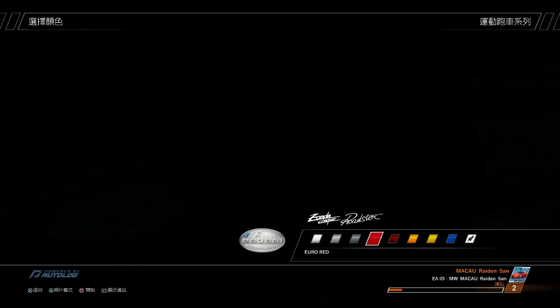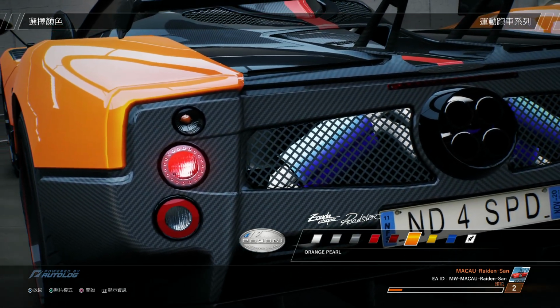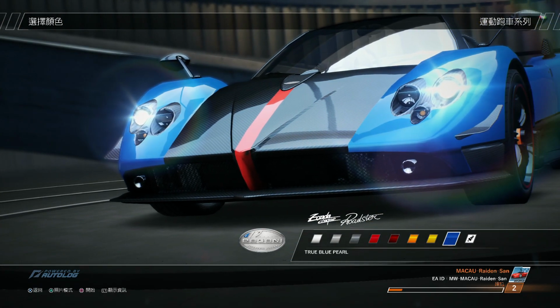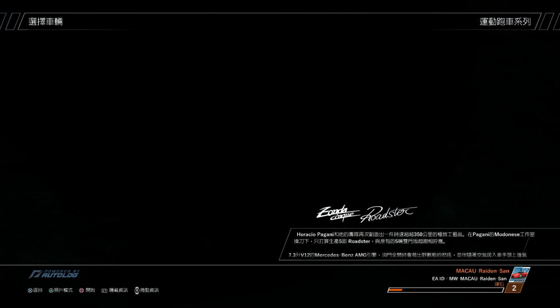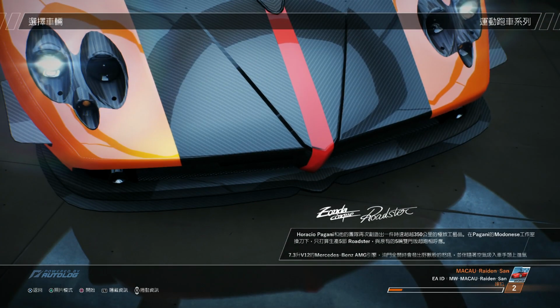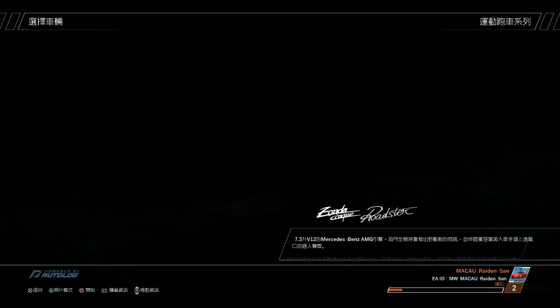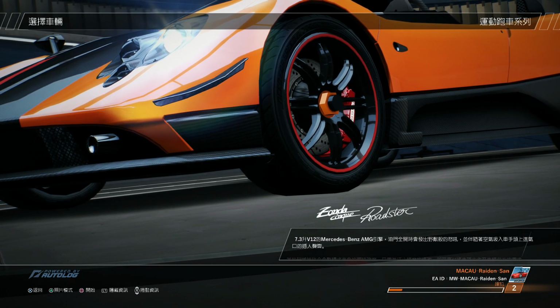Horatio Pagani and his team have once again created a piece of art able to speed over 350 kilometers per hour. Created in Pagani's Modenese studio, only five roadsters will be built, complementing the existing five coupes. The 7.3-liter V12 Mercedes-Benz AMG engine howls like a wild beast when the throttle is opened. This is accompanied by the sound of air rushing into the air intake, positioned just above the driver's head.